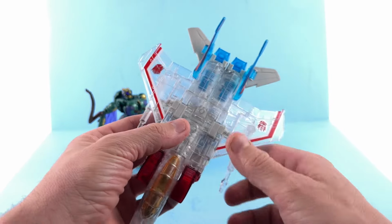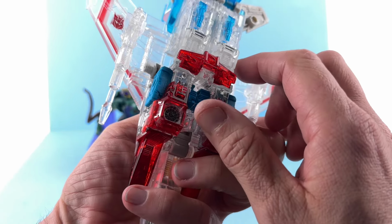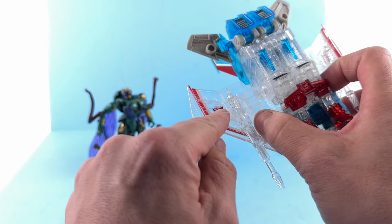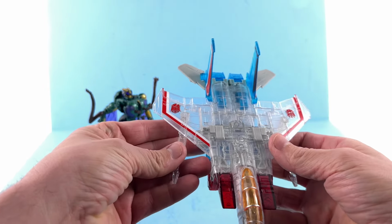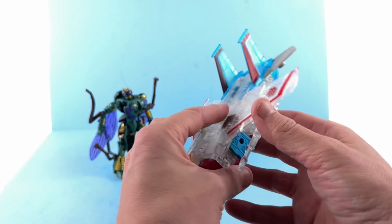Don't know why they gave him red Autobot or red Decepticon logos. That seems... oh wait, you know what? No, yeah, those are Decepticon logos. Don't know why they did that, but you can kind of see from the top section, the bottom section bleeds through. So it's painted on the bottom and the top of it. His guns are transparent, which is cool. They can hide and stash underneath there.